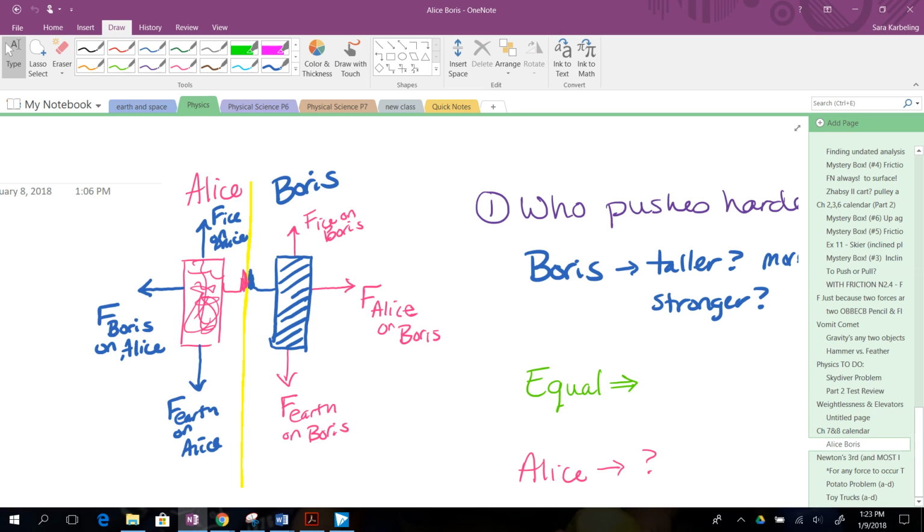This is Boris, the blue one. Alice pushes on Boris. The ice pushes on Boris. The earth pulls on Boris. Okay? So they stand there, and they're going to push apart.